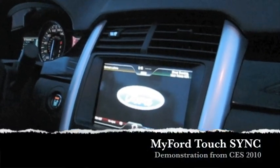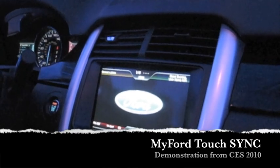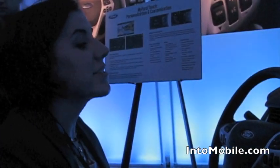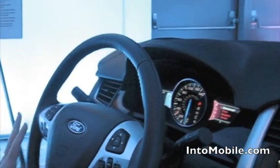This is IntoMobile at CES 2010, and we are looking at yet another Ford announcement called MyFord Touch. Yeah, so this is the new MyFord Touch system, and it's a whole new way to interact with your vehicle. You can see that there's new screens, new interfaces, new ways of controlling all of your information.